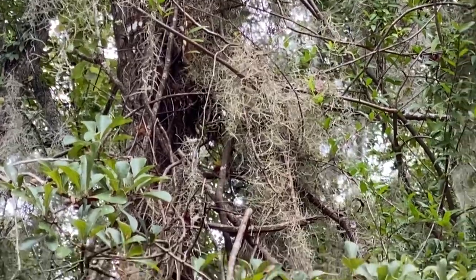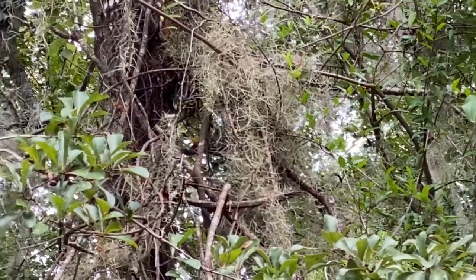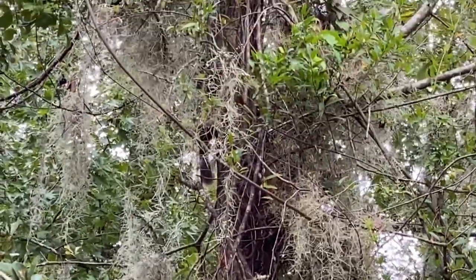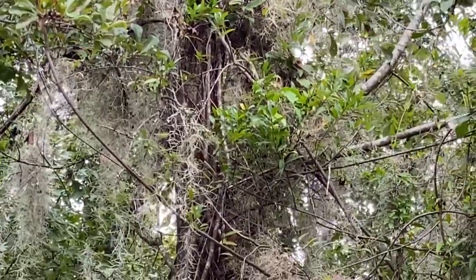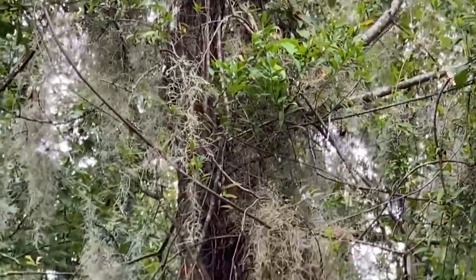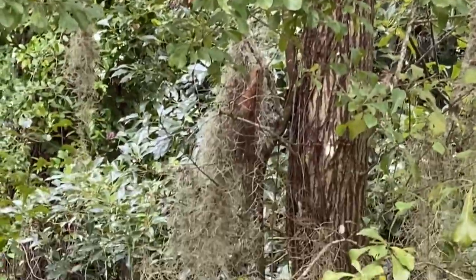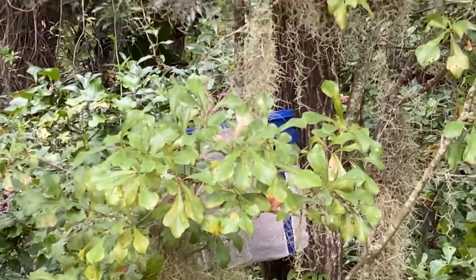There's plenty of acorns up there. You can get used to playing. Hopefully no birds come and kill him. We'll check on snakes. We'll check him. We'll put food out in his bucket every day. Well, he's staying close to the main part of the tree, and he's hiding pretty well. There's a lot of Spanish moss, a lot of limbs, and his little bucket house is just right down here.